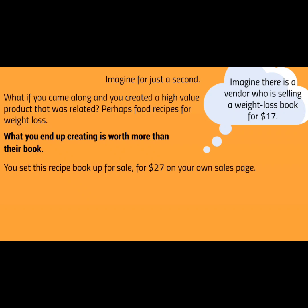Because if you can find, let's say, for example, 10 different vendors who are selling a weight loss book, but they have nothing related to food, then you can approach those 10 or 20 or 30 or so forth. Really focus on a few right now and just get them to say yes, and then approach other people and say, hey, this person said yes, and so forth. So that's what you want to do.